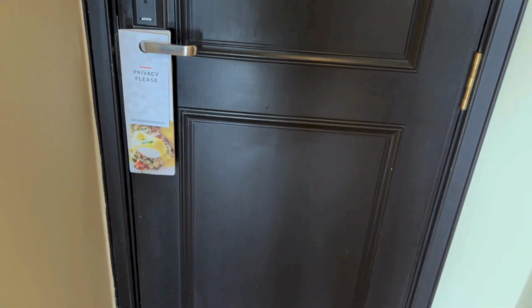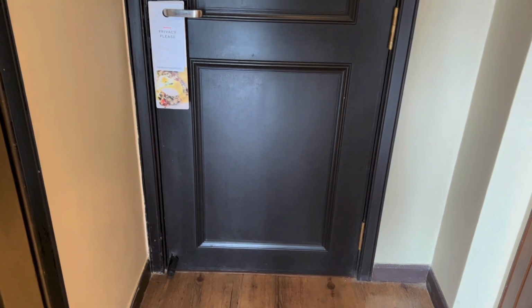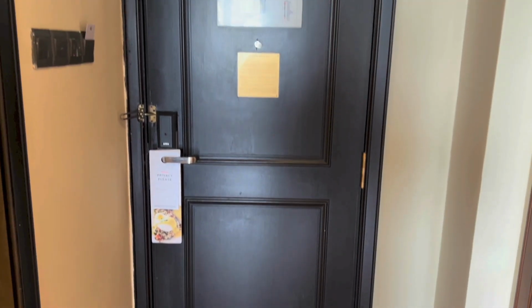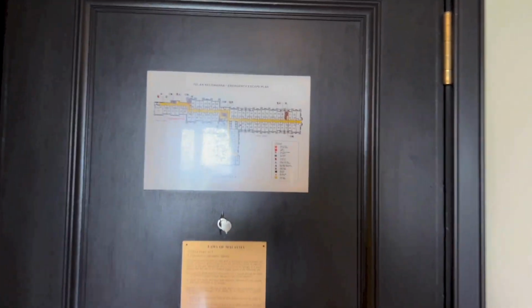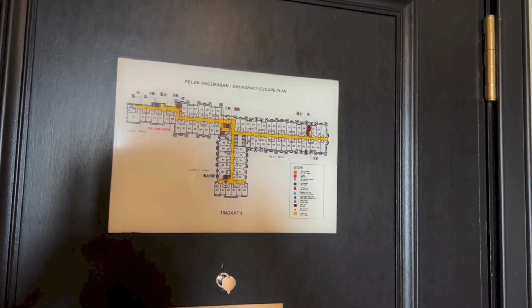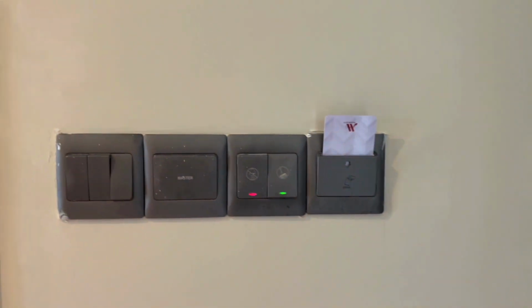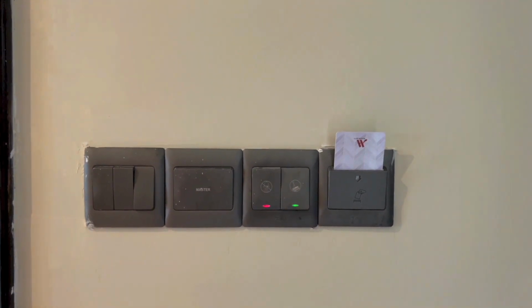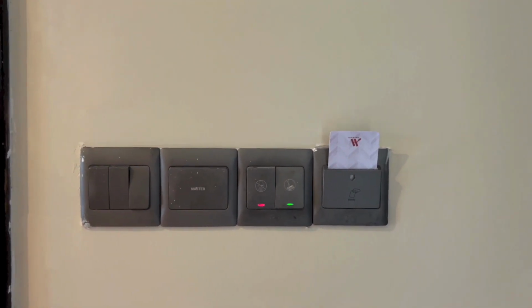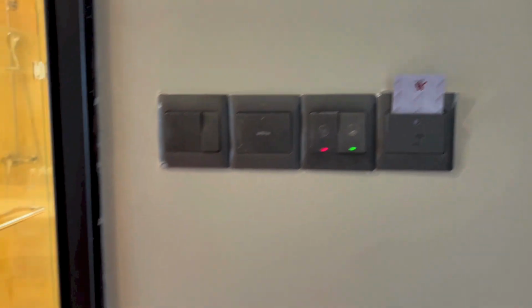The hotel is undergoing some renovations right now, so please excuse the background noise. But that is the back of the door with the floor plan. To the right, as you enter the room, you have light switches, the master light switch, do not disturb and make up room switches, and a slot to insert the key card for the room's power. Also to the right is the bathroom.